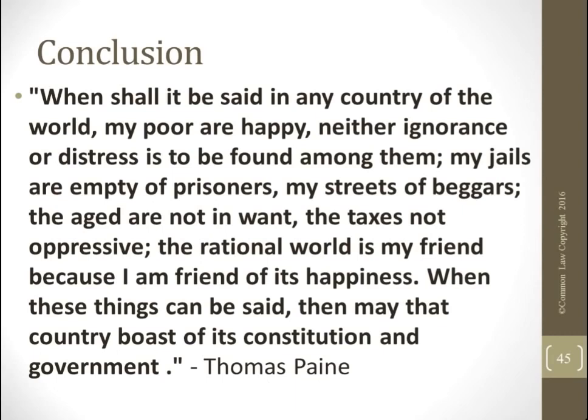When it shall be said, in any country of the world, my poor are happy, neither ignorance nor distress is to be found among them, my jails are empty of prisoners, my streets of beggars, the aged are not in want, the taxes are not oppressive, the rational world is my friend, because I am a friend of its happiness. When these things can be said, then may that country boast of its constitution and government.